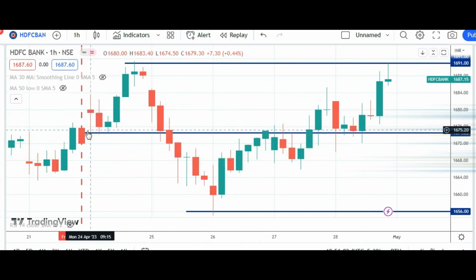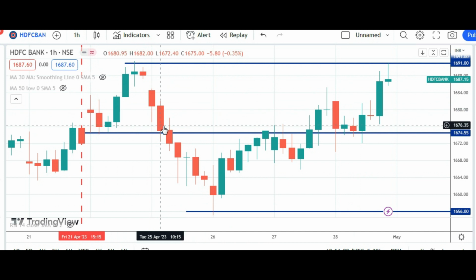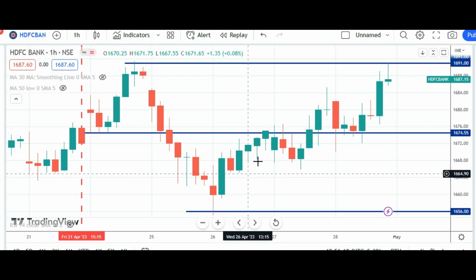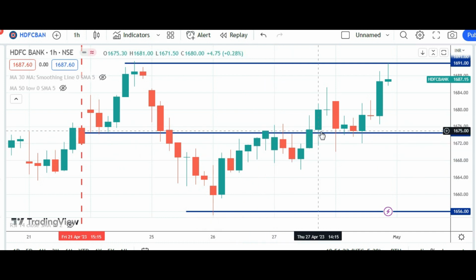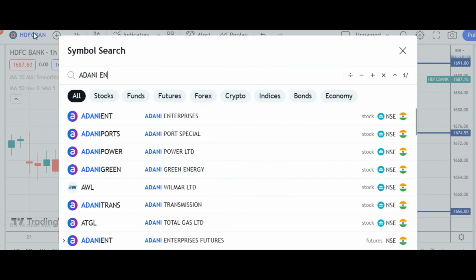This is the chart of HDFC Bank. Trend decider is 1674 and from there it reached 1691 and dropped to the level of 1657, which is the support one, dot on it. From there it moved to the trend decider again, and as it crossed the trend decider, not even a single time it closed below, and it managed to reach the resistance one of 1691 successfully again.